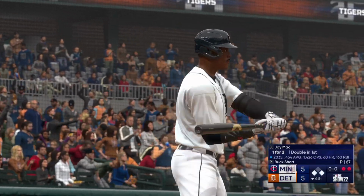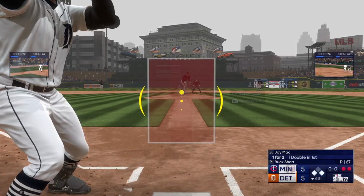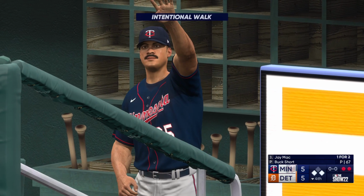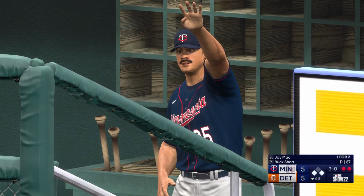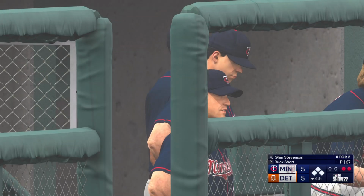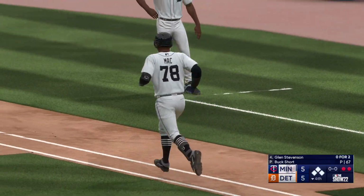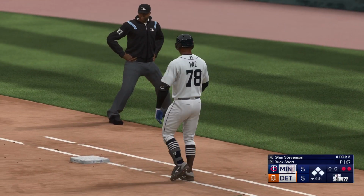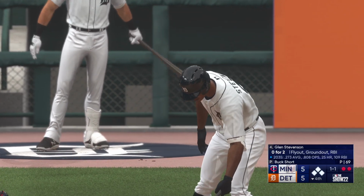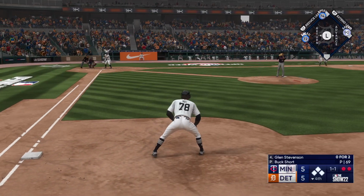If you don't get ahead in the count, you can forget about having any success against him. Hey, one pitch right here. Come on now. Intentional pass coming. Bases now loaded, though it does set up a force at every base. These fans don't like to see that because they showed up to watch him swing the bat, but this team does not want to let him beat them. Two outs, bases full, and next will be the Tiger cleanup hitter, Glenn Stevenson.